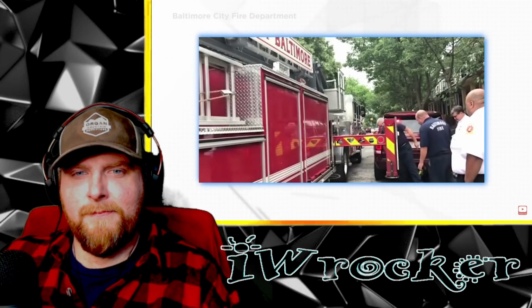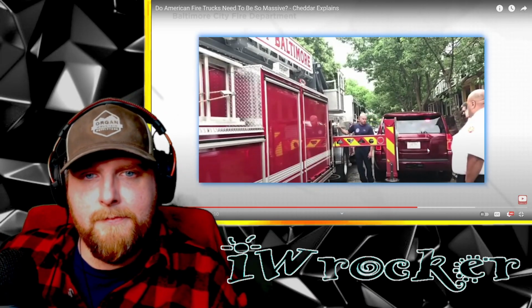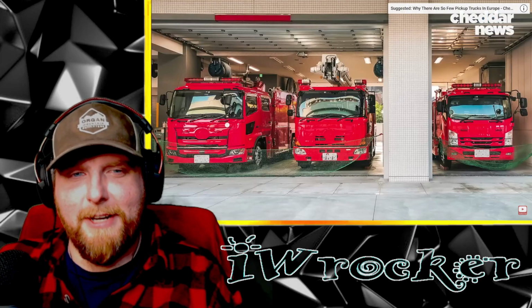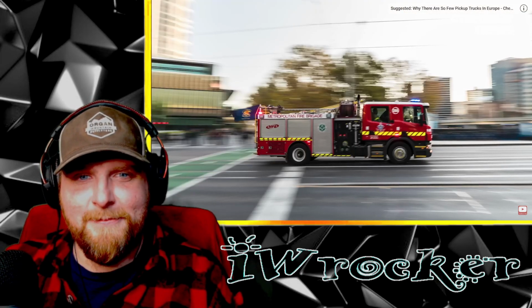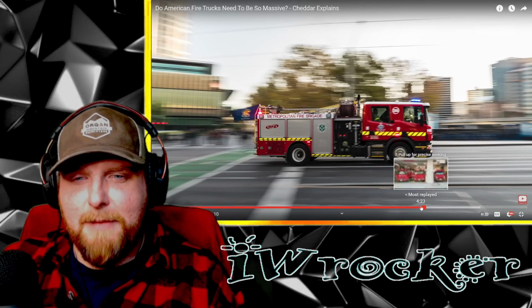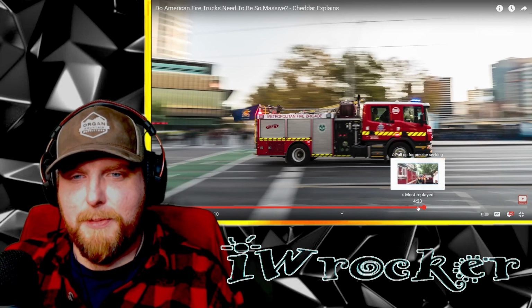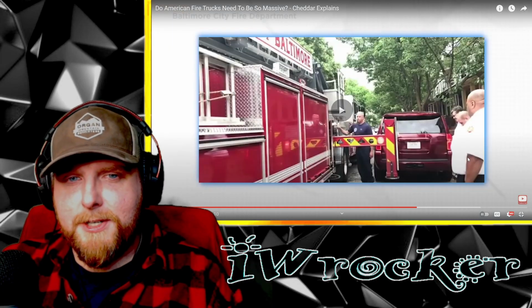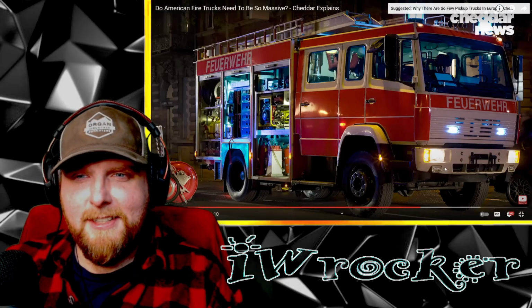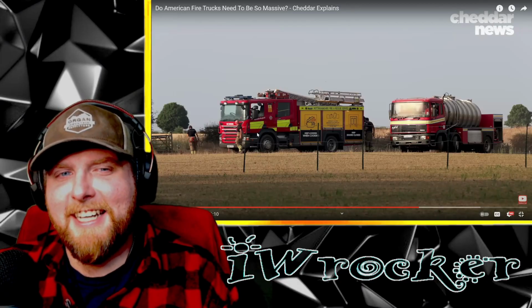Right. So what should a fire truck look like? Well, maybe like this. Ooh, here we go. Streets tend to be tighter, so... See, that's pretty compact. That's cool. I'm going to do further videos, don't you worry, on specific fire trucks from different countries. But here's a cool glimpse. Let me go back. Like this. Look at it. Oh, I spy a Scania.